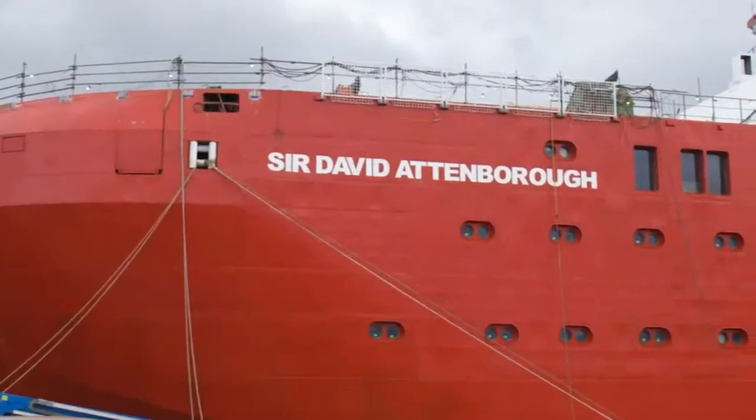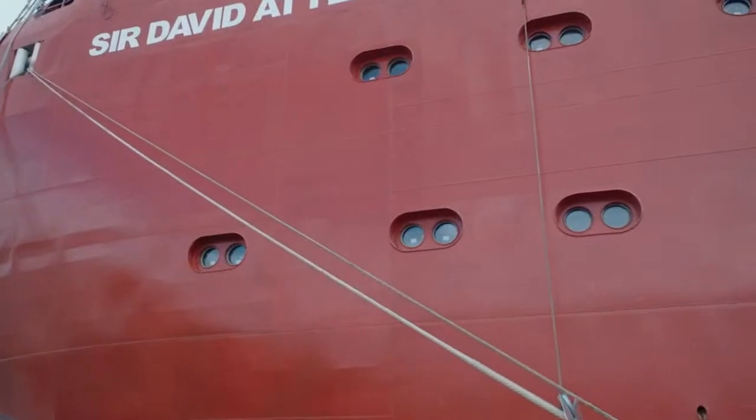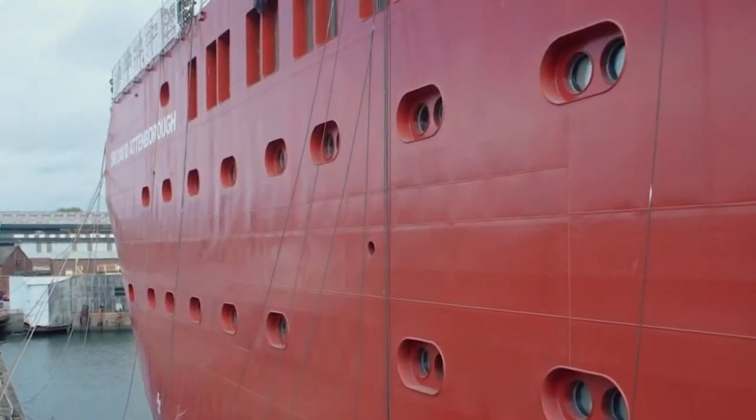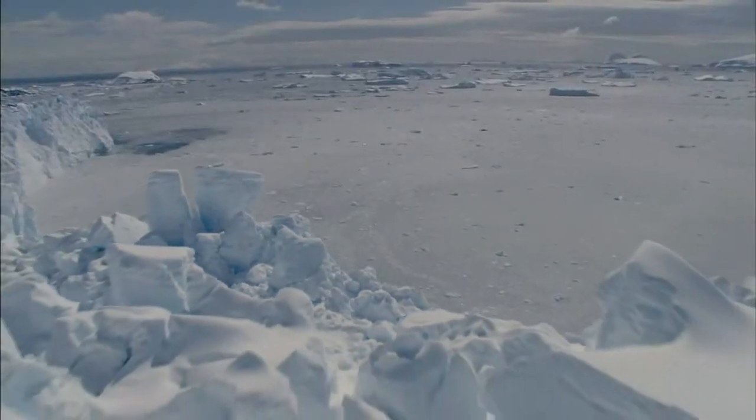On the new Sir David Attenborough, we will have cabins for two or a single person, and all of them will have windows to the outside, which will make a huge difference to be able to look out. I might turn around and see nothing one day, but the next day I'll see a dolphin or a sunfish or just something that, you know, actually is a pretty unique view.